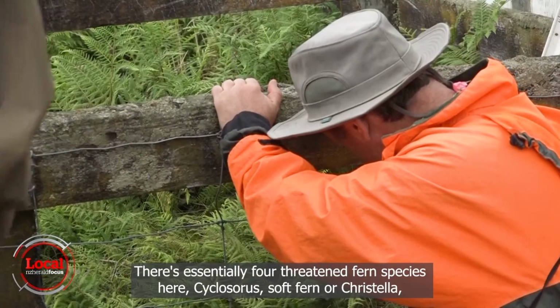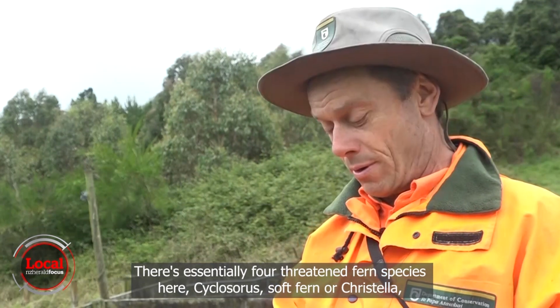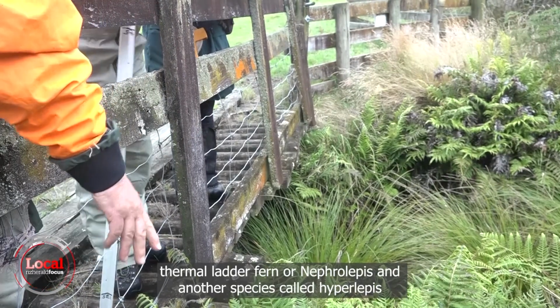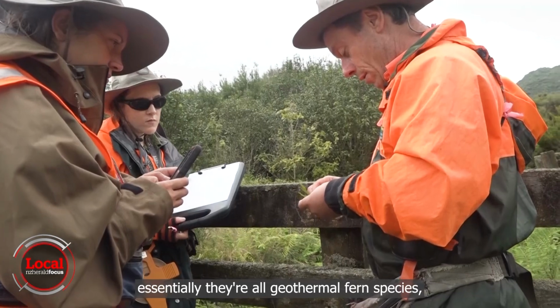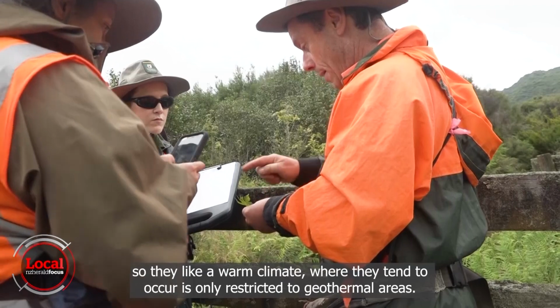There's essentially 4 threatened fern species here: Cyclosorus, soft fern or Christella, thermal ladder fern, and another species called Histiopteris. Essentially they're all geothermal fern species, so they like a warm climate. Where they tend to occur is they're only restricted to geothermal areas.